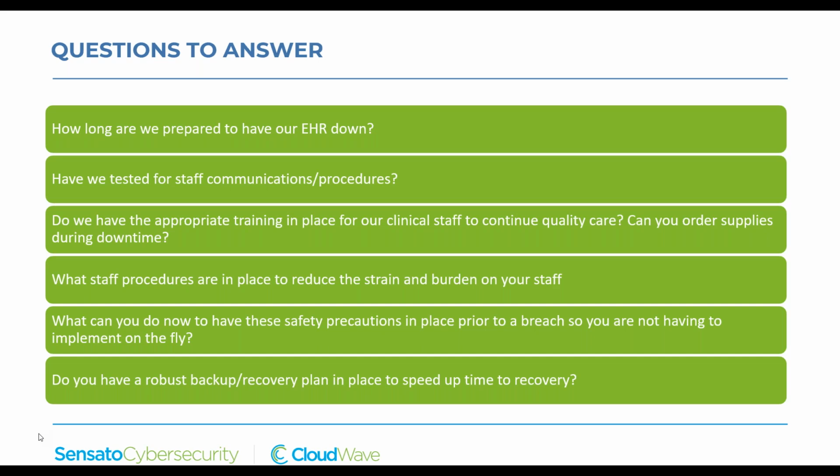So it's just some questions to consider, either related to this breach or just in general, that goes along with some of the things we've already been talking about. How long are you prepared to have your EHR down? Do you know what number that is? Do you know if you're prepared for 2 weeks or 6 weeks? And what is that gap, and what do you need to do to close that gap? Have you tested staff communications and procedures? Is everyone on board with the plan and what needs to be communicated? Do you have the training in place, like they said, not only for your IT, but your clinical staff? Do they know what to do in the event of a cyber attack?